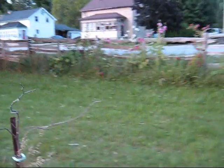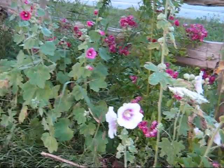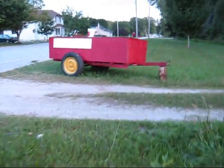And okay, last but not least, I'll show flowers for the ladies, or the men, I guess. But don't ask me what kind they are. I don't know. Sometimes I pull them out and I find out they're important. Other times I leave them and she tells me they're weeds. So anyways, there's a bunch of flowers. I know this one's wild carrot. This is goldenrod, I know that.